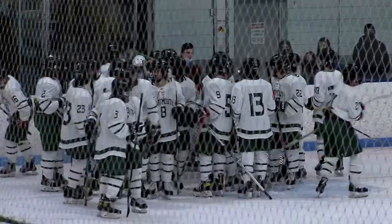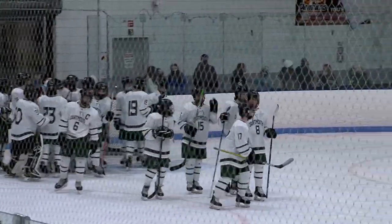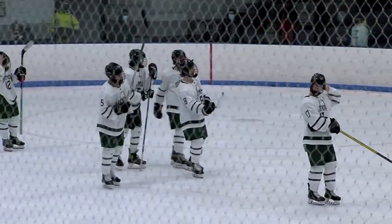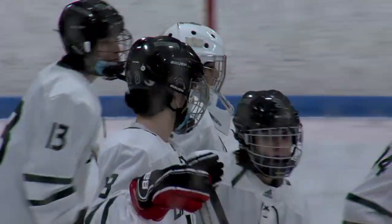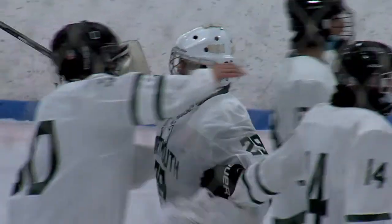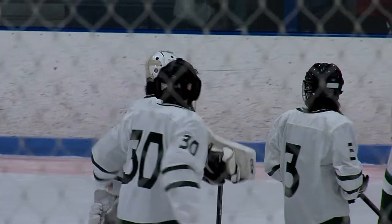I mean, it seems like they did everything they needed to do to win here today. They got the early goal. They got the lead. They protected the lead. They kept the other team from getting too much momentum and coming all the way back into the game. Just a great all-around effort here from Dartmouth. And a great, great game by that young man right there, Ashton Machado.